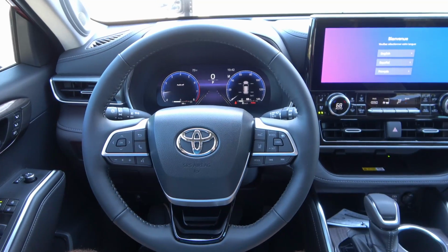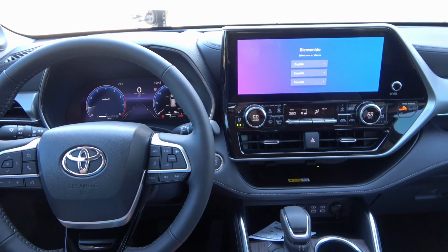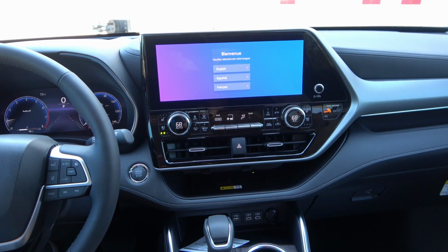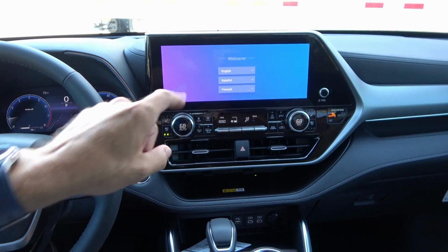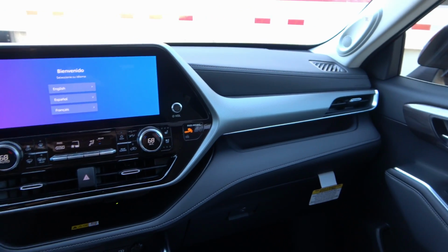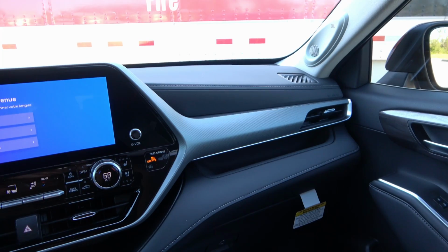Here's the 2023 Toyota Highlander interior. This is the Platinum version. It looks very premium, looks very good. Biggest change for this year is this screen right here, the 12.3-inch screen. I'm gonna check that out in just a little bit, but I want to show you the rest of it. So you can see it's nice, it's premium.